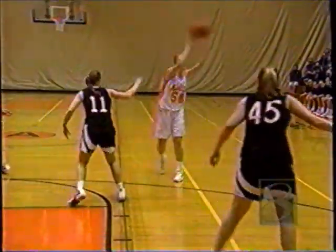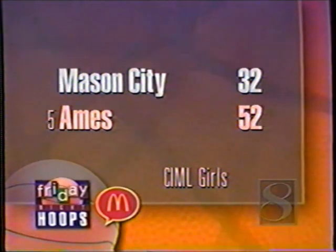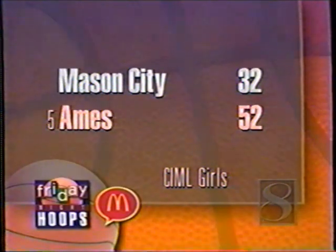Then Loney on the break. The dish to Lori Bennett for the lay-in, a 7-point lead for the Little Cyclones. And the Clones hitting from the outside, too. This is Amy Bappy. And Ames improves to 18-1 on the year, 52-32 over the Mohawks. Johnston is right behind Ames in the National Conference.